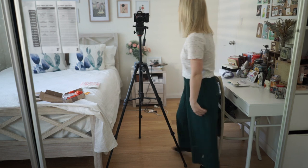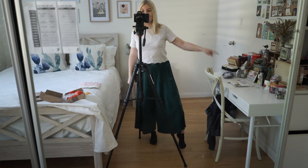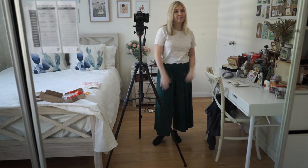Also, I've got new green pants, and they're really comfy. I just thought I'd show you that, because I really like these pants. And oh my goodness, my desk is getting so messy at the moment. I said a while back that I wanted to do a desk tour, but I haven't figured out how I'm going to design it, but let's get into the video.